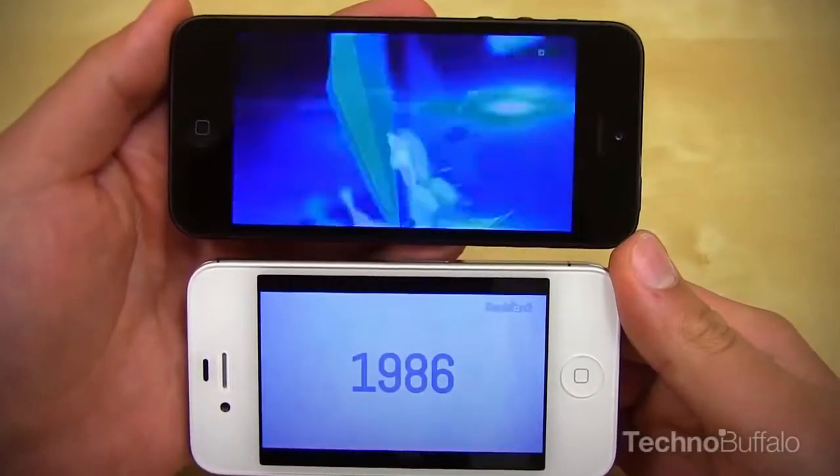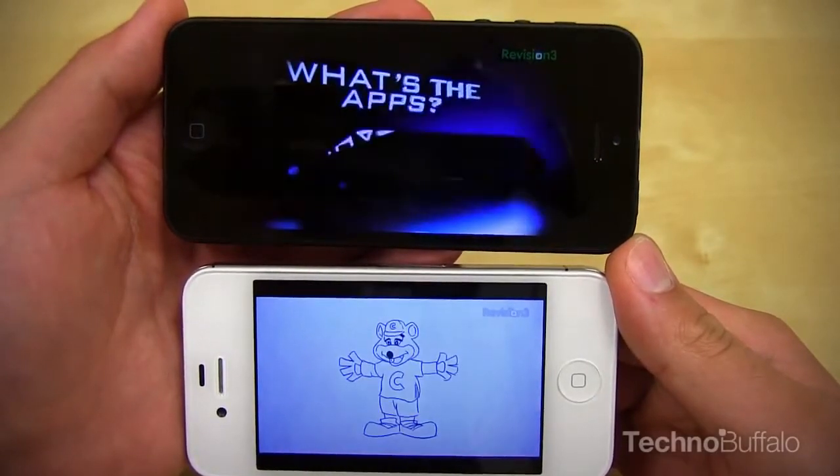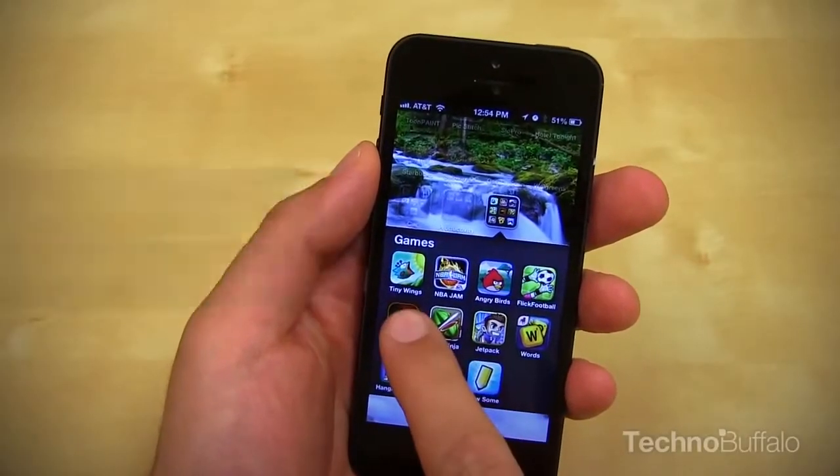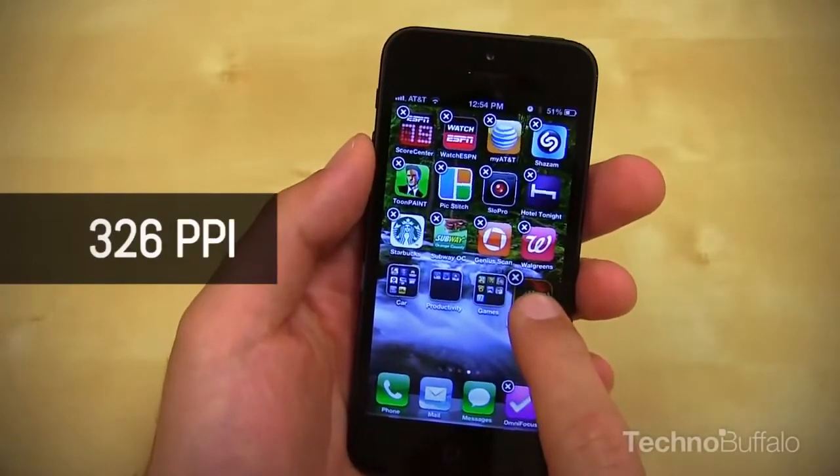So let's talk about the screen, one of the biggest differences of the iPhone 5. It's the same screen as the 4S, just half an inch bigger. It's a 4-inch Retina display at the resolution of 640 by 1136. For those of you keeping track at home, that's 326 ppi.